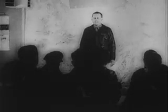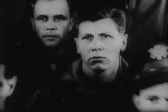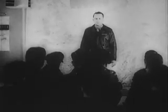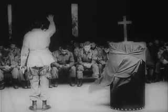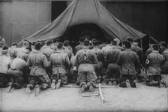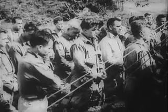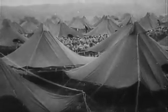D-Day minus 1, and time narrows down. Gliders for the first night's operation are assembled for the takeoff. Glider pilots are told to assemble at division headquarters after landing for evacuation to England. An airborne general has a final talk with his men. Troop carrier and airborne have their final inspection.